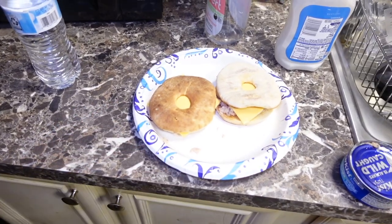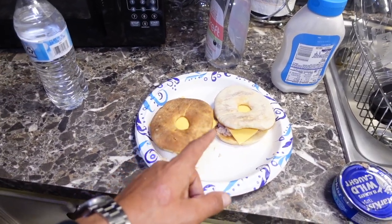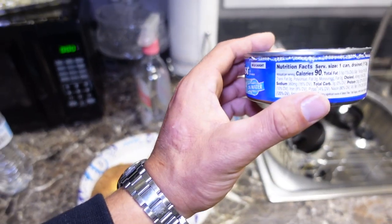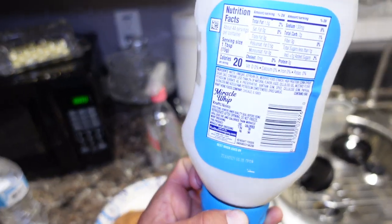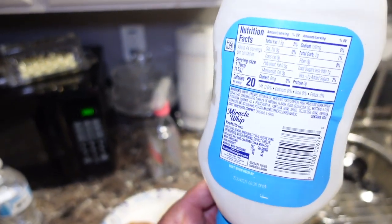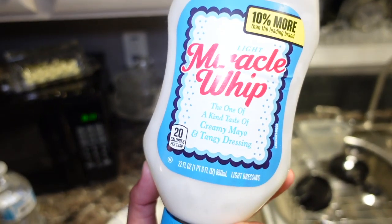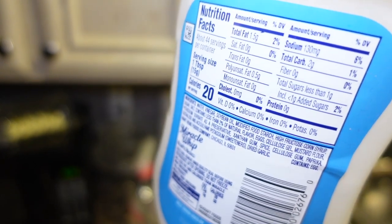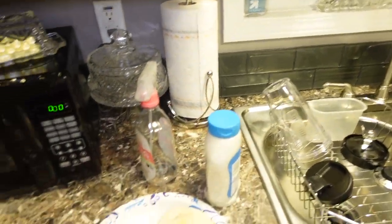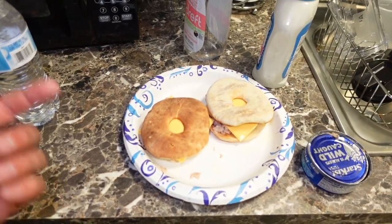We do have two of the bagel thins with two slices of fat-free cheese and a single can of this tuna. It's 90 calories, and we mixed up one tablespoon of this light Miracle Whip. It's only 20 calories, only 1.5 grams of fat, only 2 carbs. Just about 390 calories here and 36 grams of protein, but this is going to be the last meal of the day. I am going to end this video here.